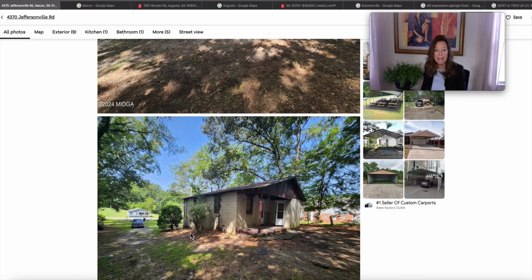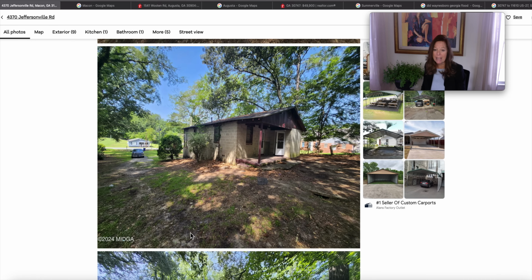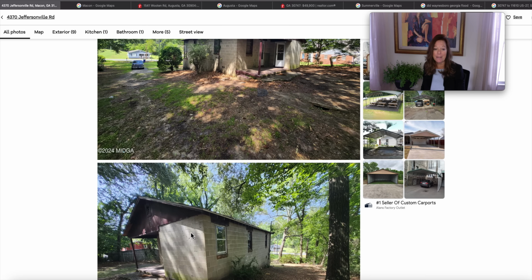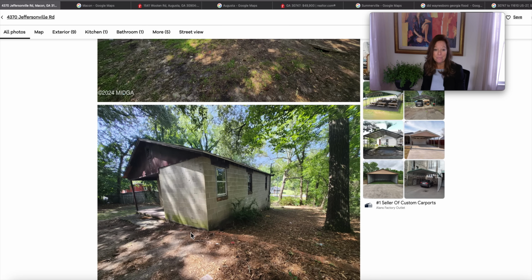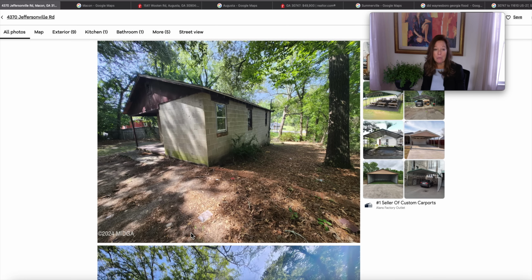Now this house may need a roof also, or it could be a newer roof. We don't know until we really have that home inspection, but it's not a huge house. Again, if you had to invest in some windows and a new roof, you have a concrete block structure, may not be the worst case scenario, right? Paint that up. That'd be really cute.